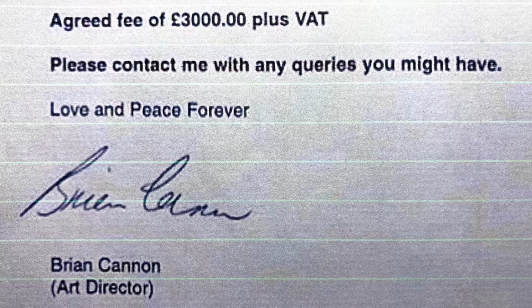And what I've got here are two documents pertaining to this sleeve, both on Microdot letterheaded paper from the time. As I mentioned in a previous video, everything was always signed off, love and peace forever. I mean, this is to some guy I don't know in a props hire place, and it says love and peace forever, Brian Cannon, on it. But anyway, what we've got here is an agreement for all the props, because all the props were hired. We hired them all from Props Warehouse near the BBC in White City in West London.